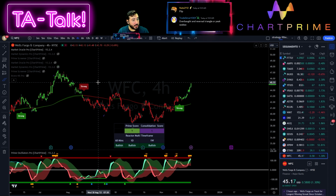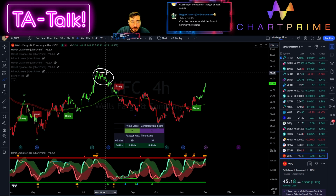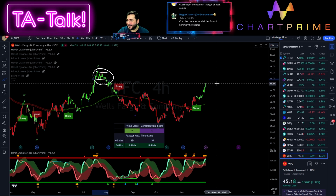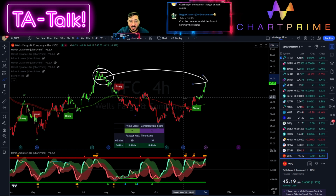So now it's time to refine this analysis. We know we're bullish. We have a very nice prime score, consolidation score 6. Look at that. Remember what I said? 5, 6, or 7 should be what? Looking for the start of a consolidation. What has happened before when we are at the top? Do you see maybe a consolidation zone happening there? You're forging the charts there. So now you can start seeing what I could be expecting here.